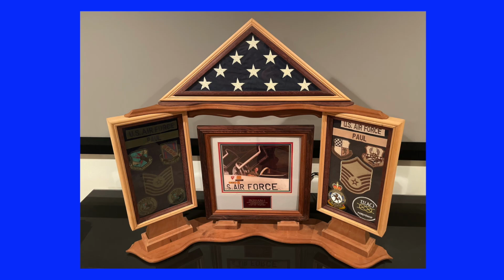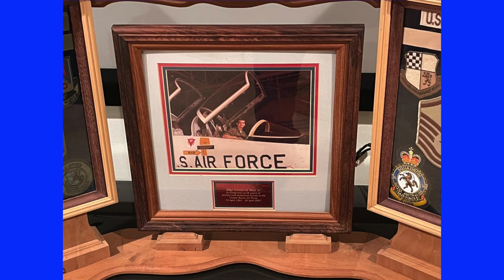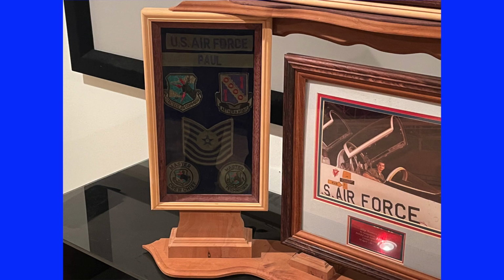This is my display case. The boxes are built from birch with Purple Heart inset frames. The picture frame is rosewood with an Osage orange inset. The base and upper cross support are made from cherry, and the stanchions are made from European pear.